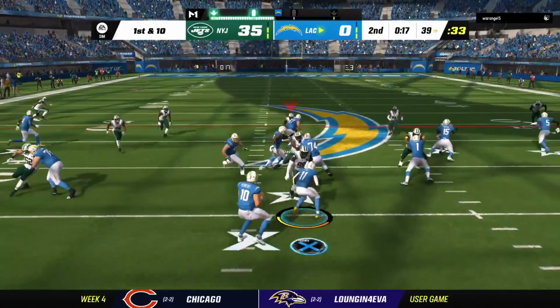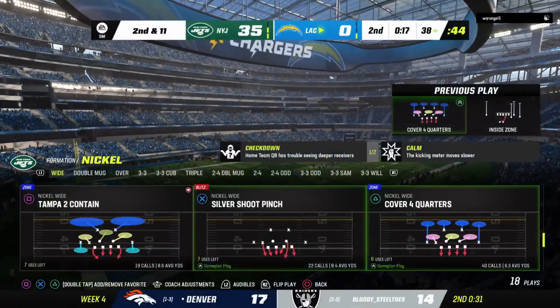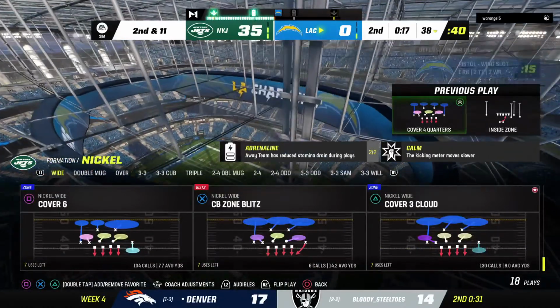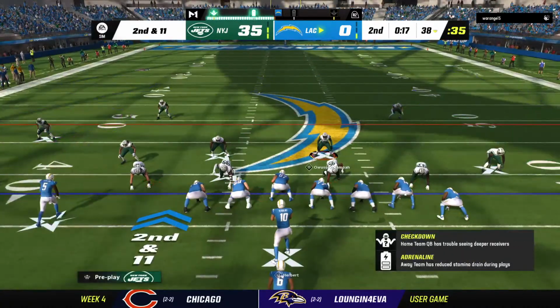Here's Hines. And this play will be blown up. He'll lose yardage back at the 38. Now another timeout called for by the offense. So that means they're down to 1 remaining here as we head toward halftime. Looking at a 2nd and 11 now after the loss.